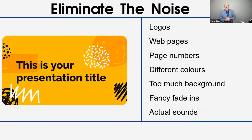So let's start by eliminating some of the noise. And this is your presentation title. Quite a pretty slide, but it's got lots of squiggles and dots and circles and quite visually noisy is the word we would use.